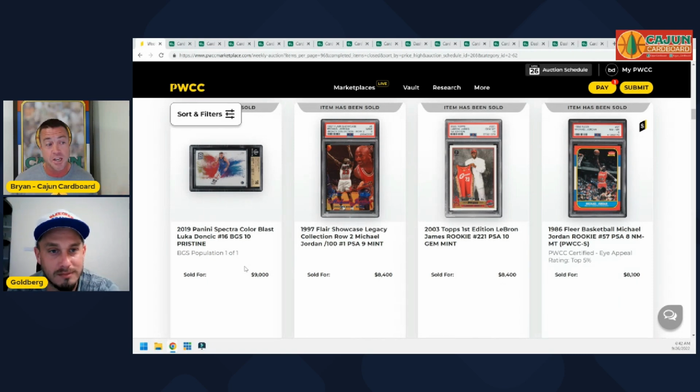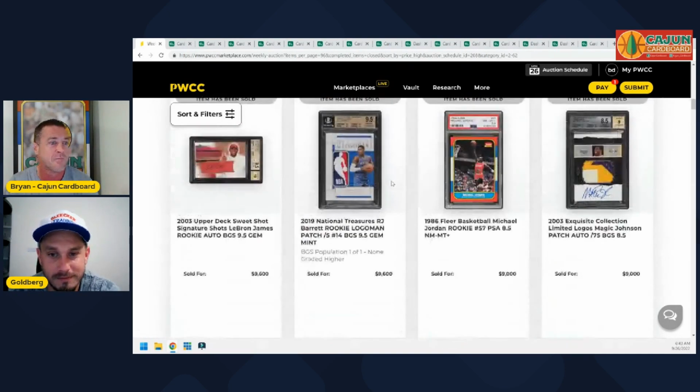The age-old question is, did this buyer get a deal on this BGS 10 in comparison to the PSA 10, or did somebody just overpay for the PSA 10s, right? That's the thing, and would-be buyers talk themselves into that: I'm going to get this at a discount. Well, maybe the other people overpaid for theirs. So we're always fighting that battle, looking for the balance.